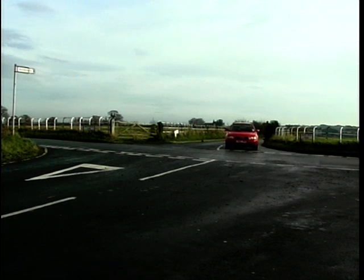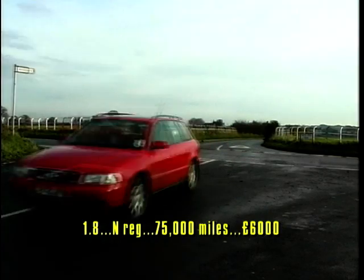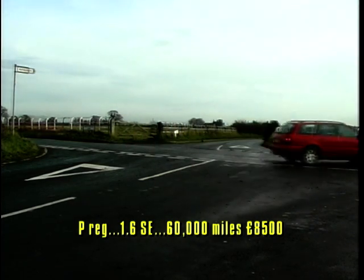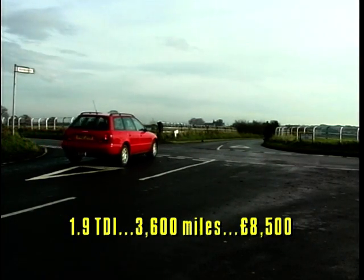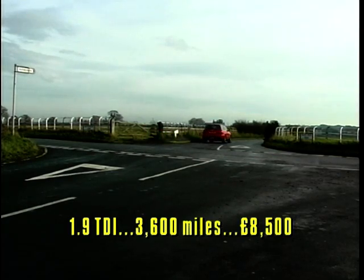Here's our price guide for what to pay for an A4. A 1.8 N-Reg with 75,000 miles, around 6 grand. P-Reg 1.6 SE with 60,000 miles, £8,500. A 1.8 Turbo R-Reg with average miles, £11,000. Or how about a 1.9 TDI, 36,000 miles for £8,500.